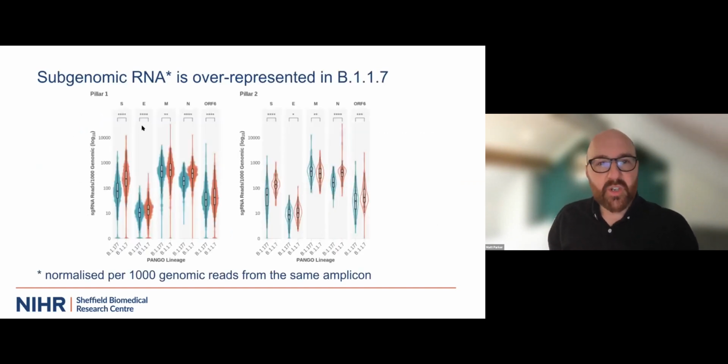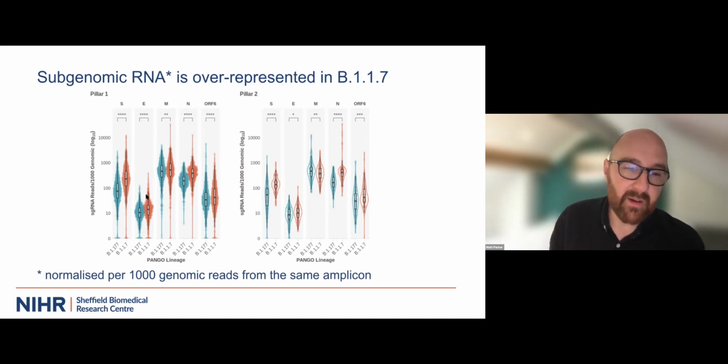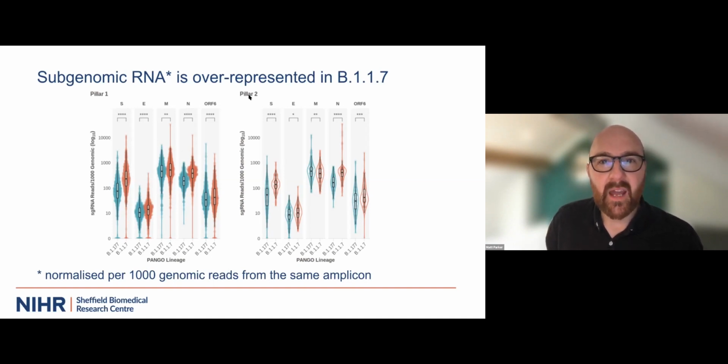The next thing we looked at is subgenomic RNA. There are two plots on this slide. On the left is pillar 1 and on the right is pillar 2. Pillar 1 is sequencing from our local hospital, the pipeline I talked about at the start of the presentation, where we're getting samples from our local hospital. So this is patients and healthcare workers. And pillar 2 is testing from the community. So this is people who have walked into a testing facility in the UK from the community and had a test done, and then we've sequenced their SARS-CoV-2 genome.